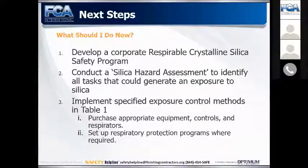So what do I do now? What do I need to do now that I just absorbed all this information? It's a lot, trying to comprehend it. Where do I start? First and foremost, your company's going to need a corporate silica safety program, outlining how we're going to comply with the standard, and showing compliance with the standard, all right?